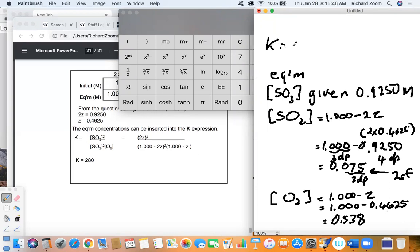And the K value then is going to be SO3 squared, which is 0.9250 squared, and that's over 0.075 squared times 0.538. Now this is where the significant figures come into play. That's only 2 significant figures, so the answer comes out to be 2 significant figures as well. I think if you plug it into your calculator, it comes out to be something like 282 or something like that. And that gets rounded to 2 sig figs, which would be 280.